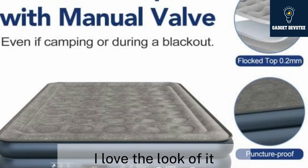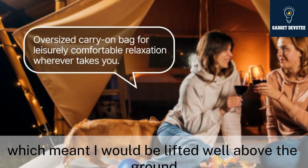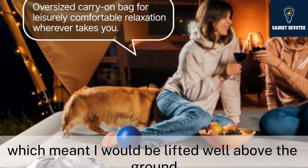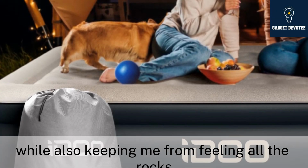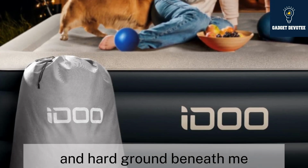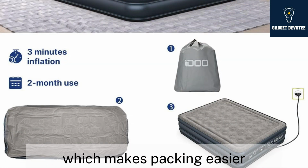I loved the look of it, as unlike previous airbeds I've tried, this was tall, which meant I would be lifted well above the ground, making it easy to get in and out of bed, while also keeping me from feeling all the rocks and hard ground beneath me. It also comes with a built-in pump, which makes packing easier.